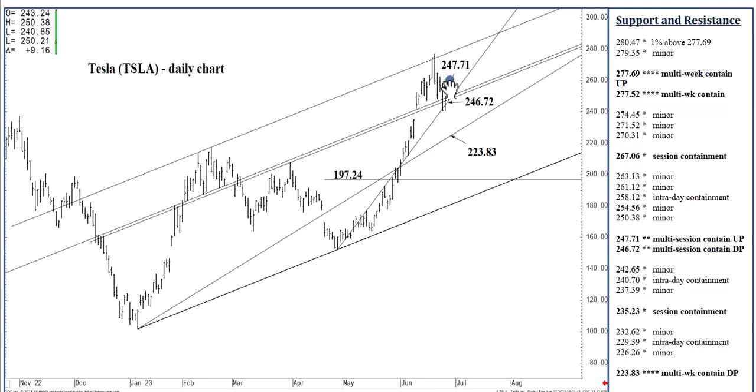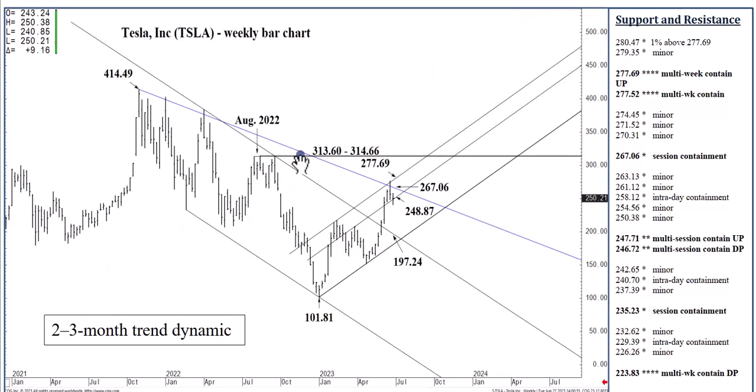There are a few things going on there that may well contain buying through the rest of the day. But if we push through 258.12 today, we can run up to 267.06 by the closing bell. And 267.06 is, once again, nothing more than this long-term blue line, this descending two-thirds speed line projected off the all-time high that can contain daily buying pressures.